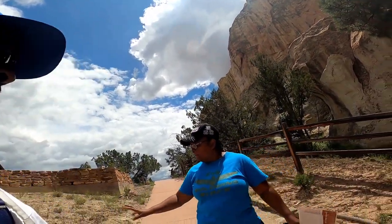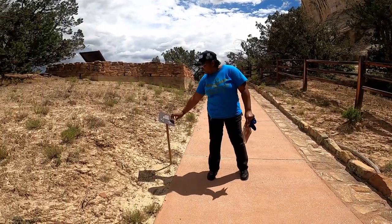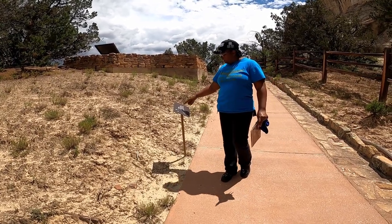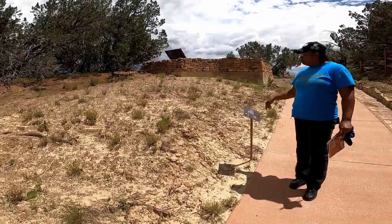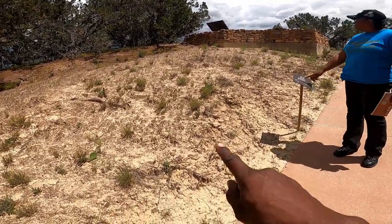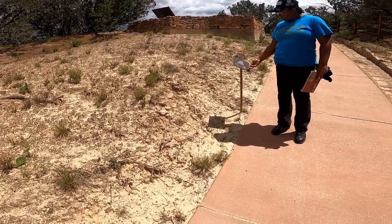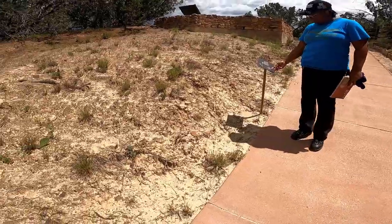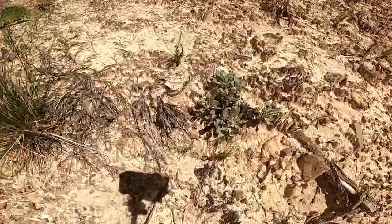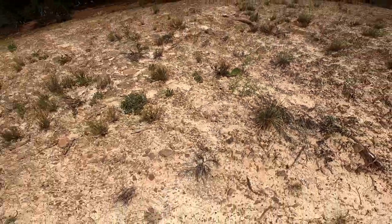Oh, these are the, what do they call them? They tell you what type of plant is growing here. This is buckwheat. I don't see any buckwheat anywhere. That's what it's saying, you've got to look for it. Must be right there down on the ground then. Where? Those little things that are sprouting up. They just don't have the whole wheat. Yeah, this is right here. That's the buckwheat. Cactus right there. Want to stay on the paved road.